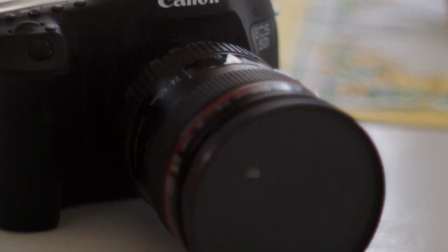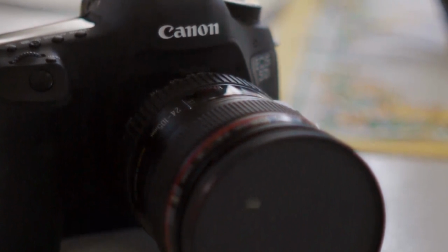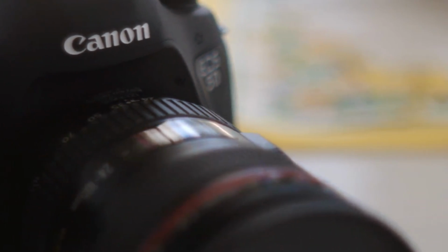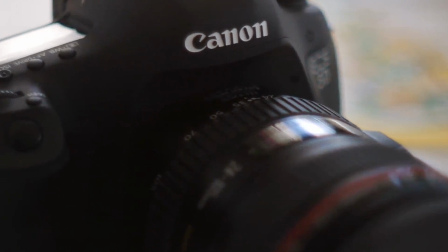It's been out for ages, thousands of cameras have been released since, but here are 5 reasons why you still should take a long, serious look at the Canon 5D Mark III with Magic Lantern.